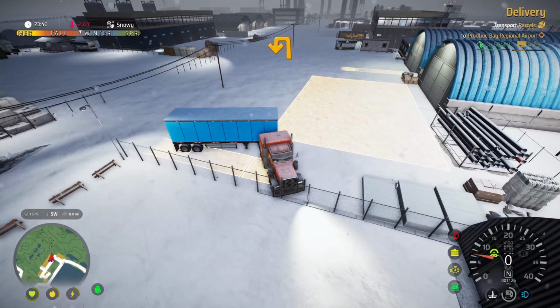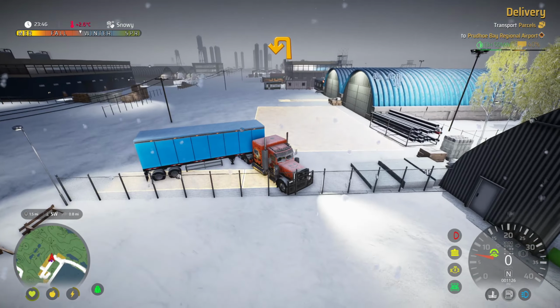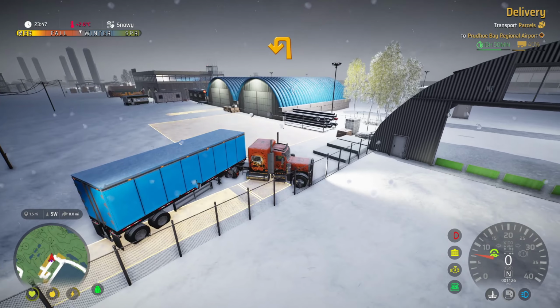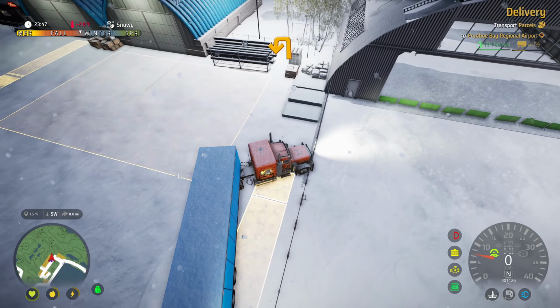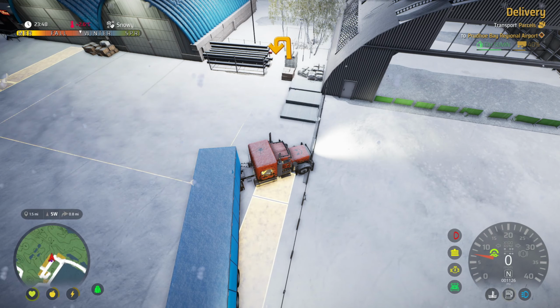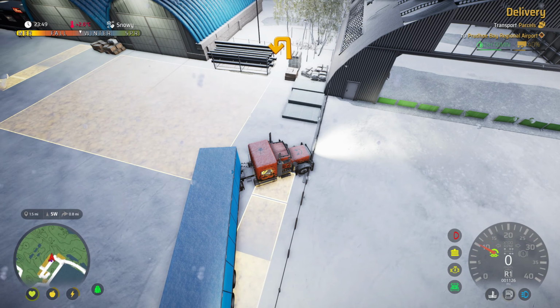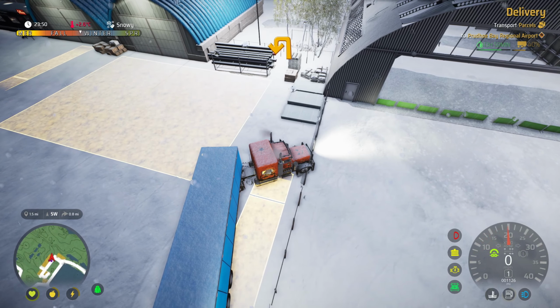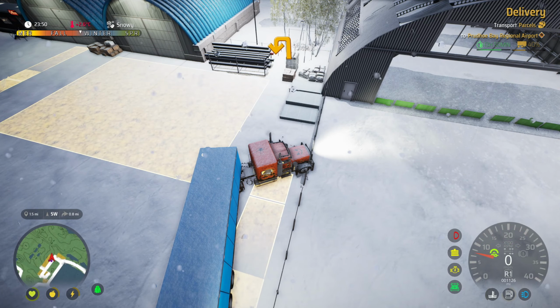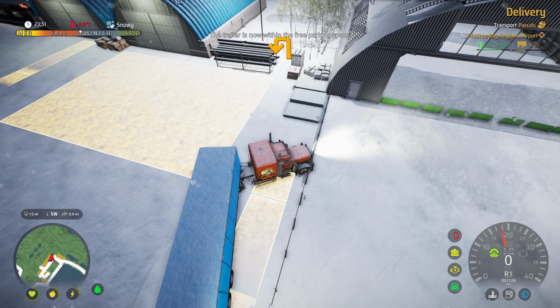I was turning into this area right here, and it seems like my bumper clipped through the fence, and now I am stuck. You can actually see, I'll even reverse. I am stuck. If I go forward, I'm still stuck. And I cannot move at all.